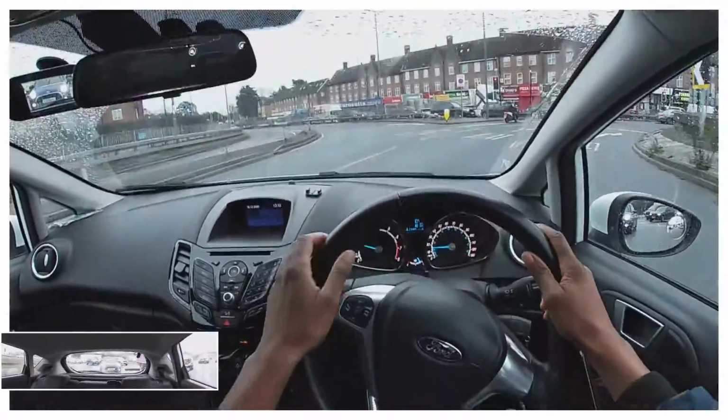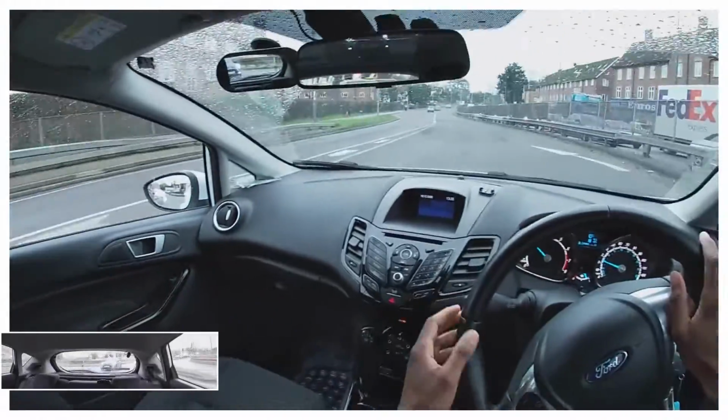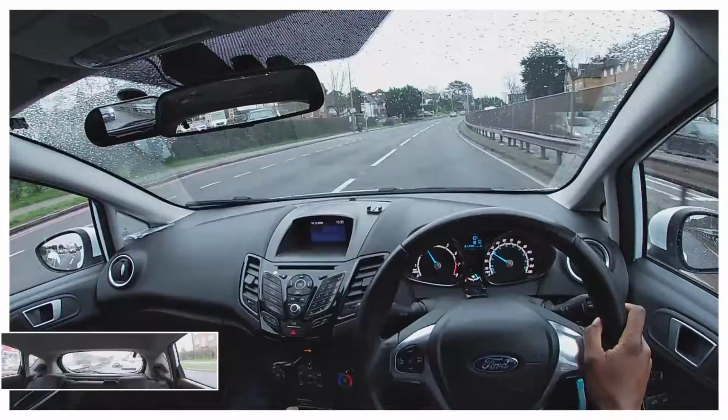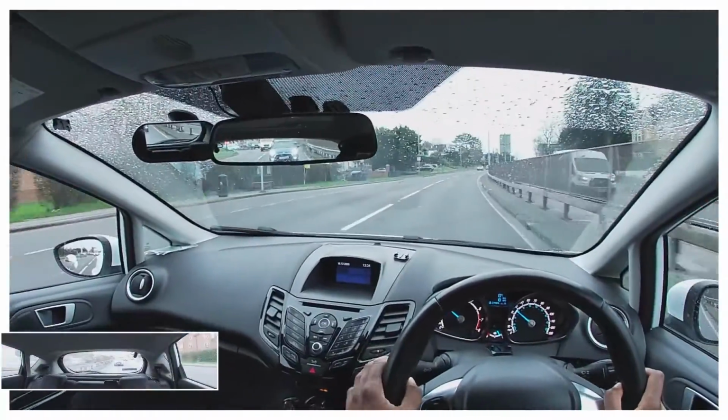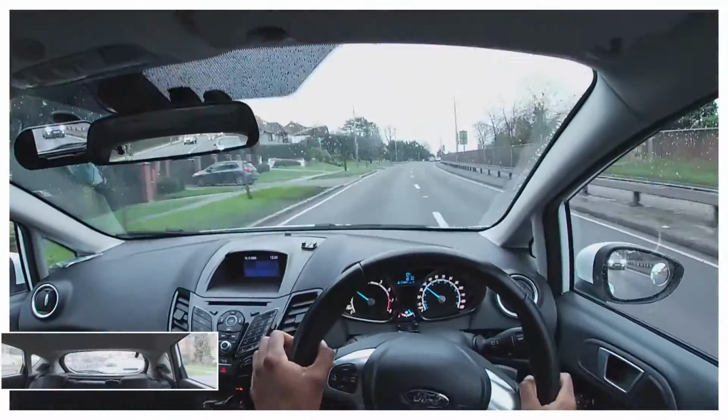I'm sticking to the right for now, checking both mirrors, and then you see the lanes merge together into one lane. I'm in the dual carriageway, so I'm going to add up loads of speed now, and then I want to be in the left lane when it's safe. Check my mirrors, signal left, and then I can move over.